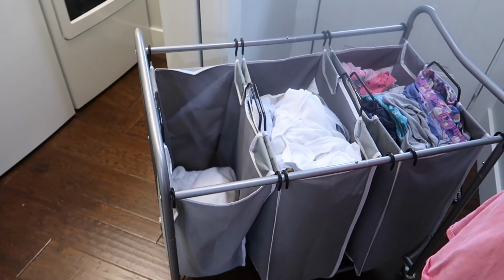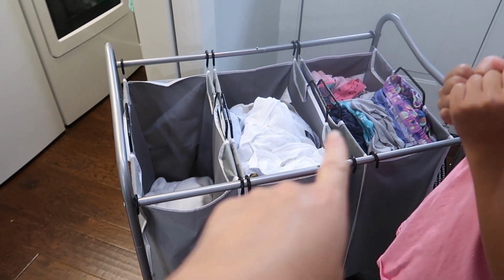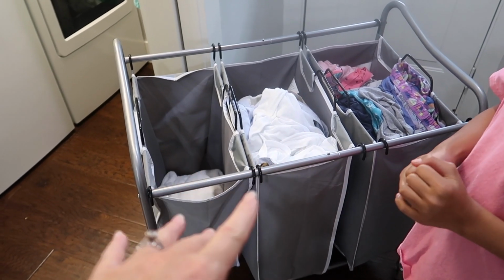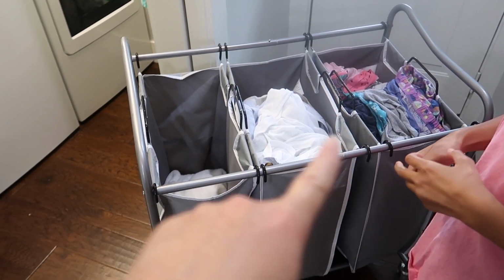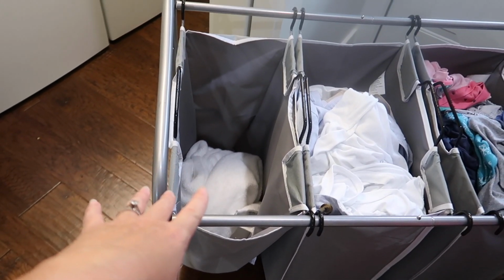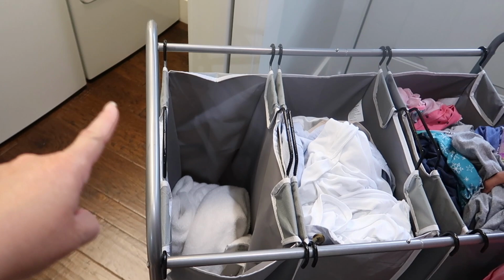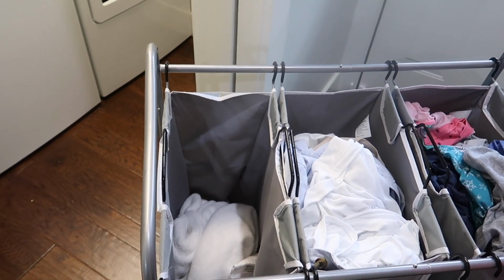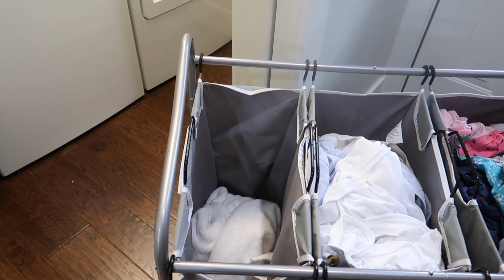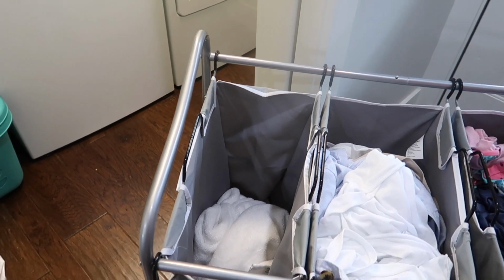So what I do is I wait until these are full. So we go ahead and we sort our darks and lights. And when this is full, that means I need to do laundry. This is everybody in the whole family's clothes. And then this last one is just our towels. We all use white towels, so that makes that easy. And all of our sheets are now white, which is a win for me. So if I need to, I can bleach towels or sheets. I rarely do that, but I have that ability.